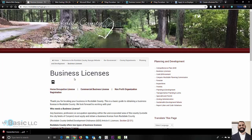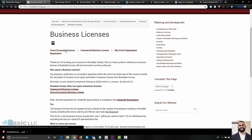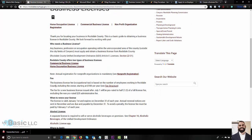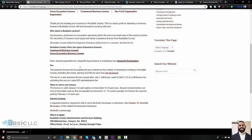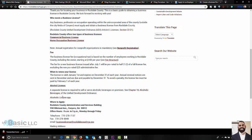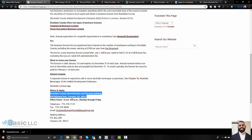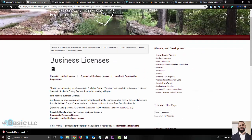And then it gives you information here on what you need to do, whether you're a home occupation, whether you're gonna get that license, or a commercial business license, or a nonprofit organization registration. So usually they have their information here, like you see here. It's $100 a year for Rockdale County. And if you have any questions, feel free to give them a call between these operating hours, or you can just stop by, and they'll definitely be willing to help you get your license with the county.